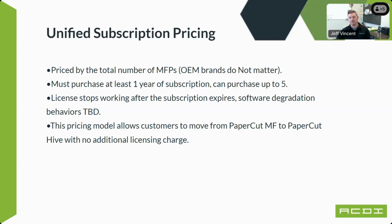And so your customers can buy entitlements for just the number of print devices that they have and pay for that on an annual subscription basis up to an additional 4 years for 5 years of subscription. There are still quantity of subscription year discounts available that are very competitive. If you have not seen PaperCut subscription pricing, I definitely encourage you to take a look at that.